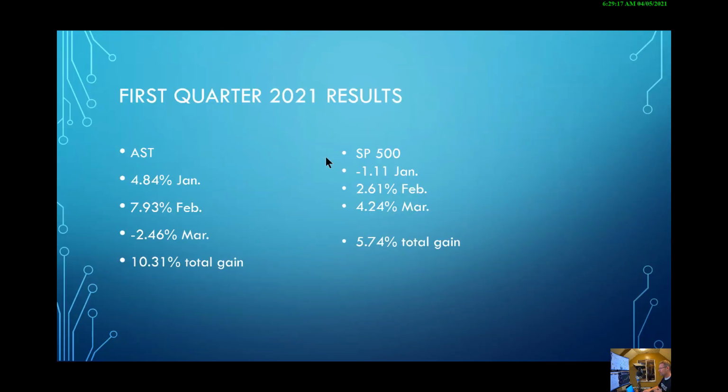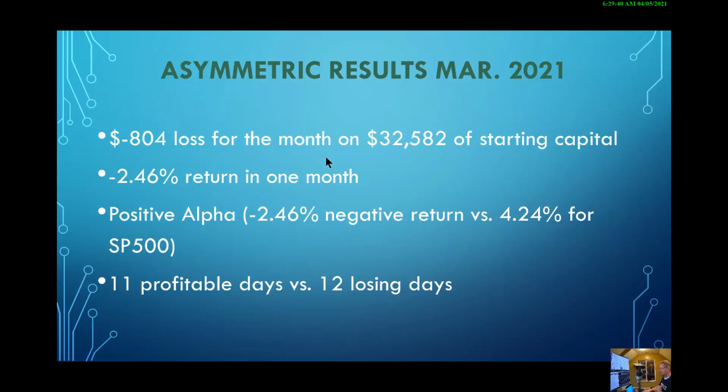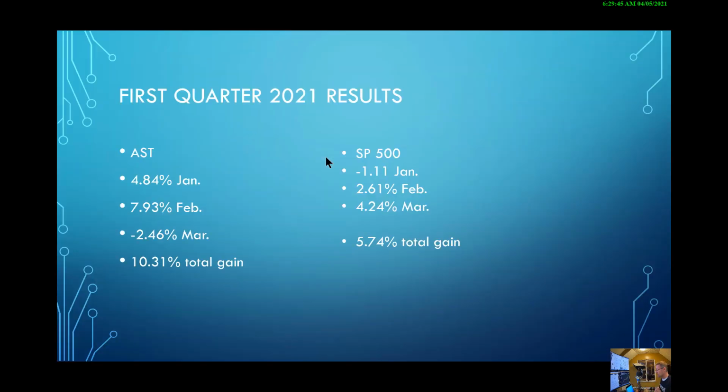So if we look at our overall results now for the program, from the start of the program until today, we can see where we're at with the asymmetric system versus the S&P 500. In January, we made 4.84%, February 7.93%, March down 2.46%. That was a $804 loss for me. That's what a 2.46% loss on the month equated to. If you add all those up, for the quarter, we are up in the program 10.31%.